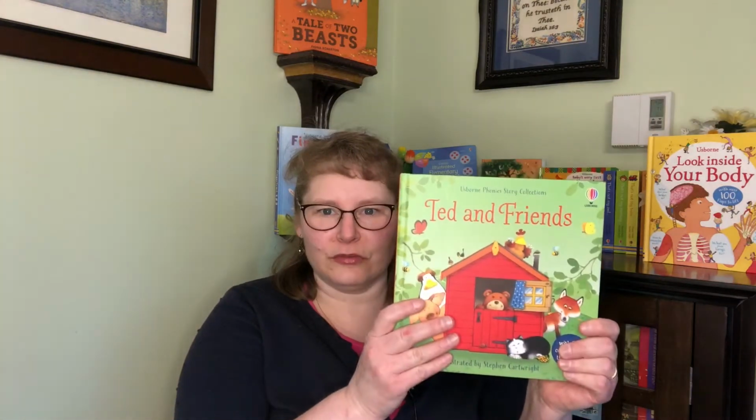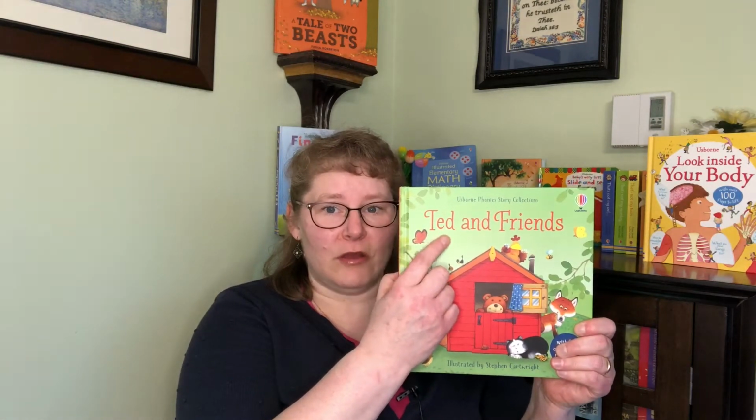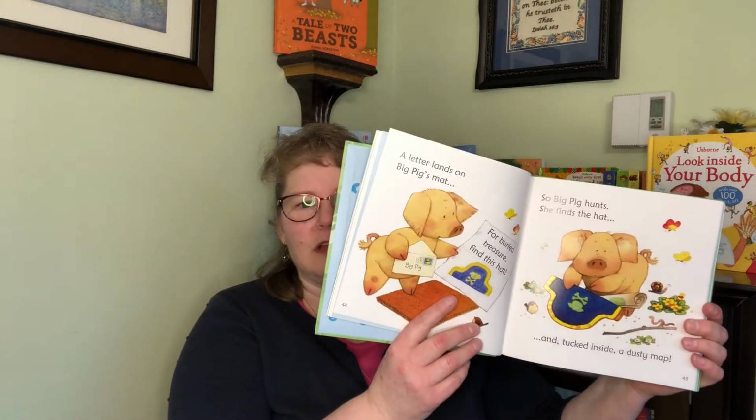Next up, we have our phonics readers. Ted and Friends is the first collection. It's got 12 stories in it. They deal with the littler words like the consonant, vowel, consonant, or CVC words. There, again, are 12 stories in this. Every page has a little yellow duck for kids to find. And they are wonderful, fun, and funny stories that kids will adore. Works on things like phonemic awareness and rhyming, which is a great pre-reading skill.